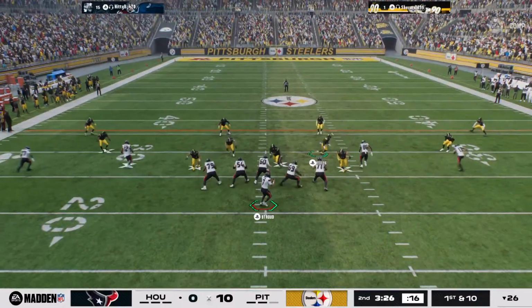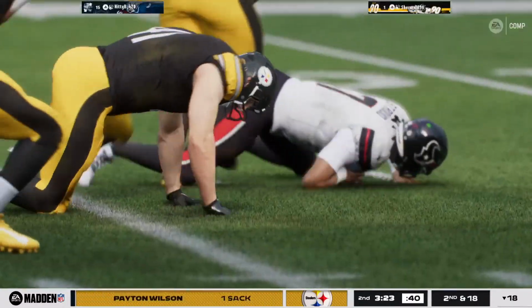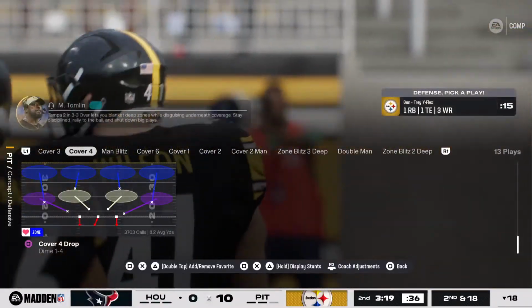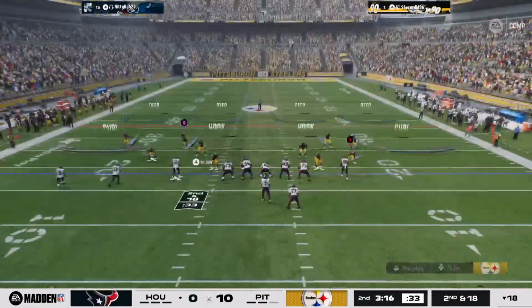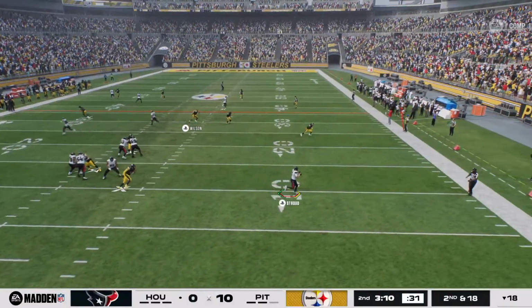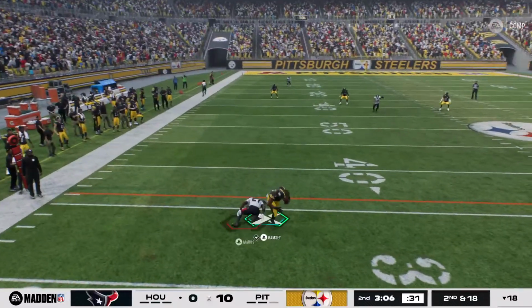On 1st and 10, here's Stroud. The pressure gets there, and down he goes back inside the 20-yard line. The defense came out in a soft zone, and I think it caught the quarterback a little off guard. He was trying to attack them downfield. By the time he was able to get through his progression to his check down, he ran out of time, and that's all the pass rush needed to get into the backfield and bring it down.